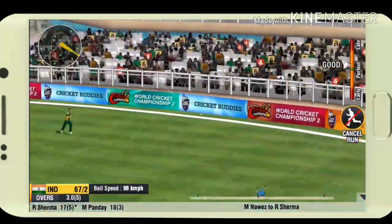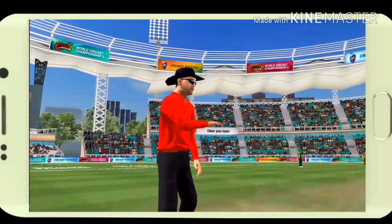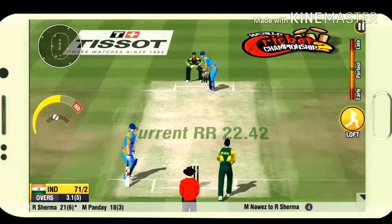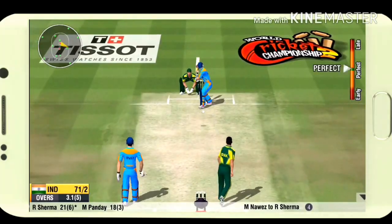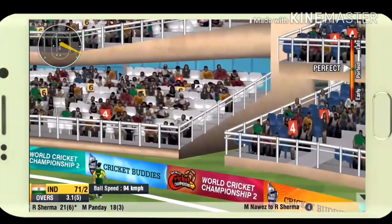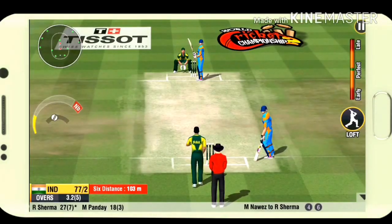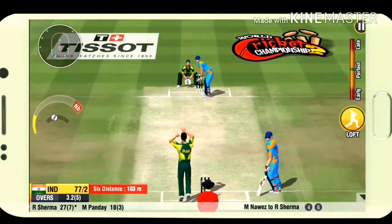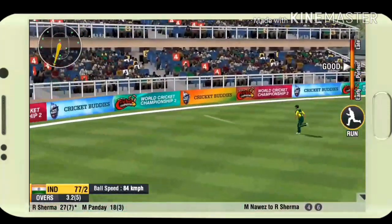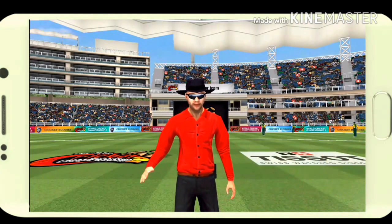Ball's been lifted off the grounds. He clears the feet and slogs it on the onside. What a hit by the batsman. Some unbelievable power hitting there. For the big one. Bam! Sends a lofty drive straight over the non-striker's end.